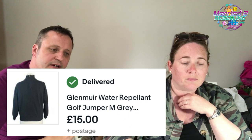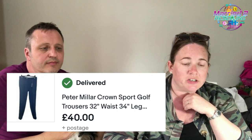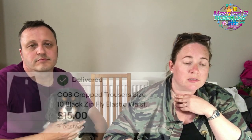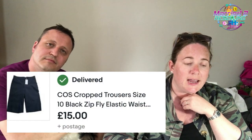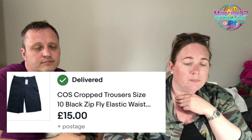The Glen Muir water repellent golf jumper. It was a good pickup. Cost us just £3 from a charity shop, and that sold for £15. And then we have some Peter Miller Crown Sport golf trousers. They cost £8 from a charity shop and sold for £40. I remember those, and we've got our cream pair as well, haven't we? Yeah, we have. Next up is COS cropped trousers, size 10. They cost £2.78. They were in a pallet and they sold for £15.